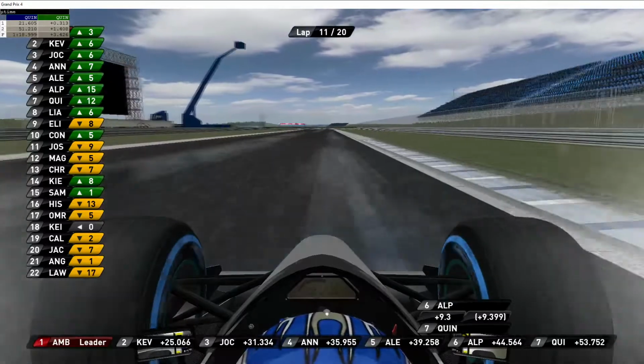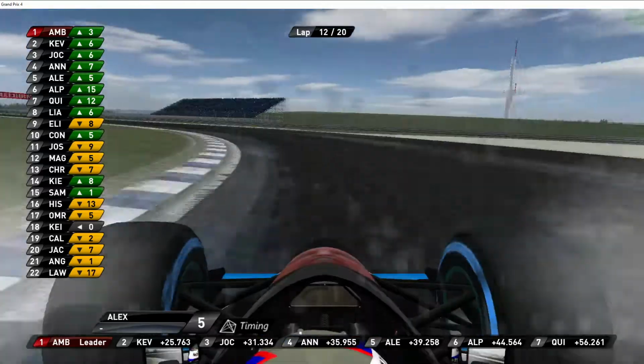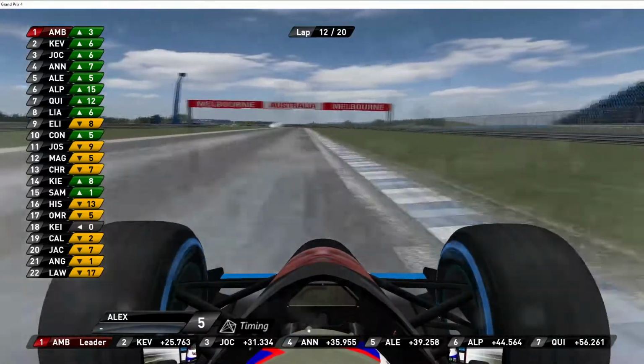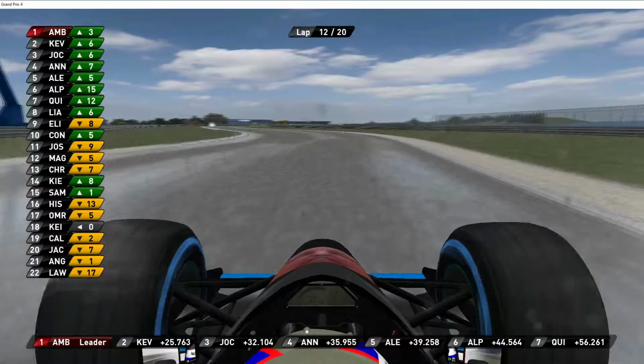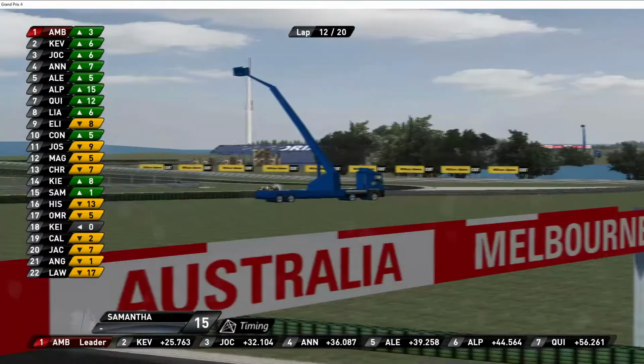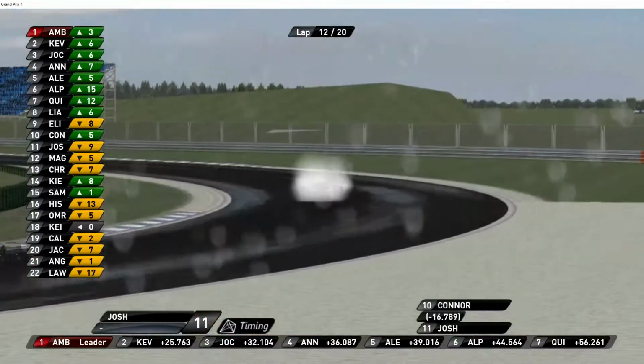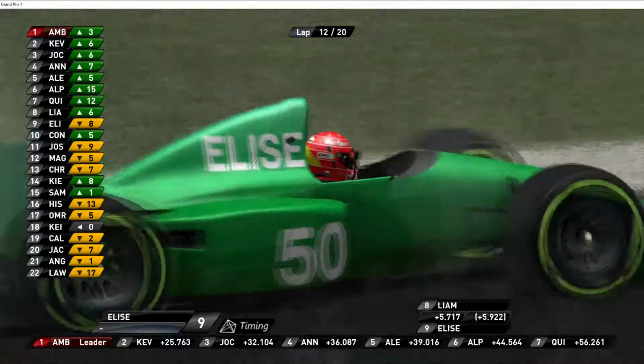I see the logic though, because by the end of this race, it will be perfect conditions for those inters. Might even be getting too dry for them. I don't think you'll get too dry for the inters. Yeah, there's still a lot of standing water out there. But we're not expecting the track to get wetter. Elise dropped to 9th.